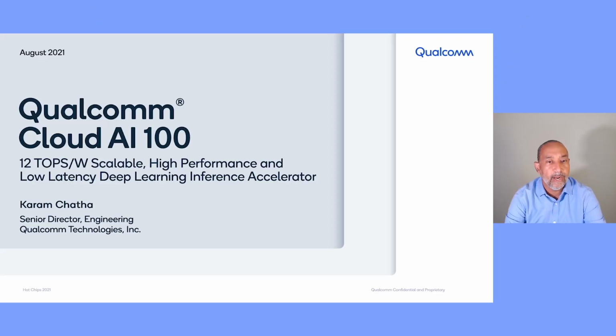I'm Karam Chatha, and I lead the engineering team that designed and implemented Cloud AI 100. The Cloud AI 100 is a purpose-built solution for accelerating inference workloads in cloud and edge infrastructure. It's an extremely high performance and power efficient accelerator, and for typical AI operations, it can deliver over 12 TOPS per watt of performance.